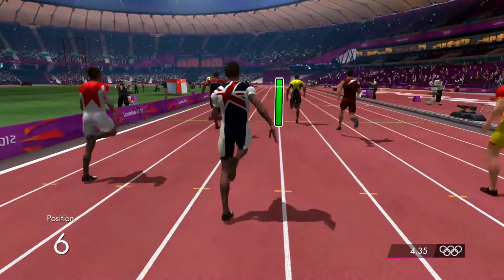It's gold for Jamaica. Team USA takes silver. A bronze medal for Turkey. The British athlete misses out on a medal with a fourth place finish. Well, this athlete can really learn a lot from this replay.